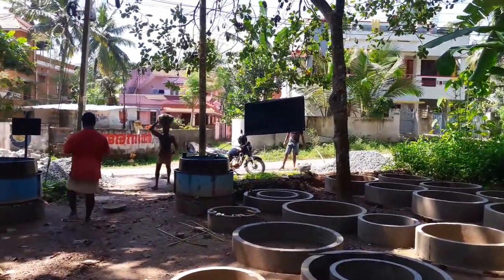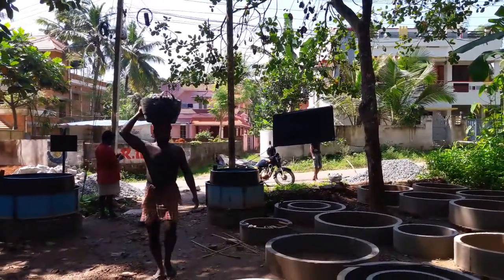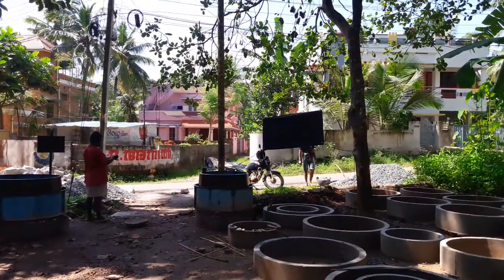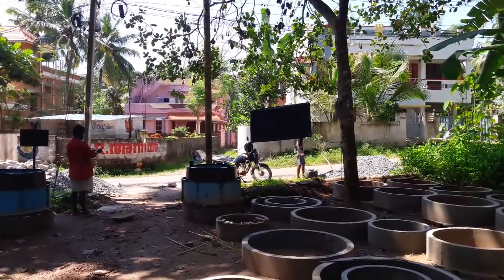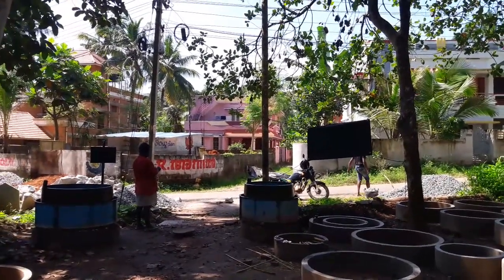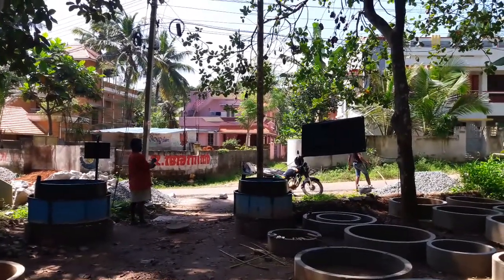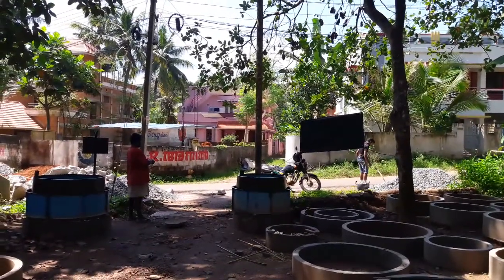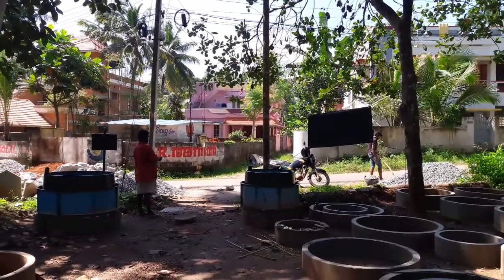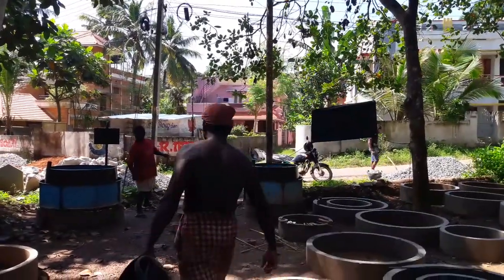Here you see a worker who is carrying metal on his head, getting ready for the mix. What you see in the background, the house in pink color, is the house that I live, and this activity is carried out just a few meters from the house where I live.